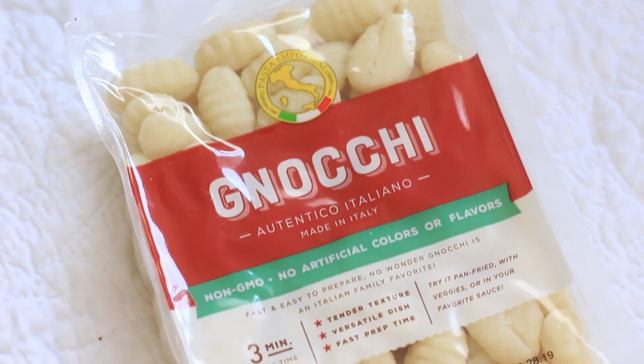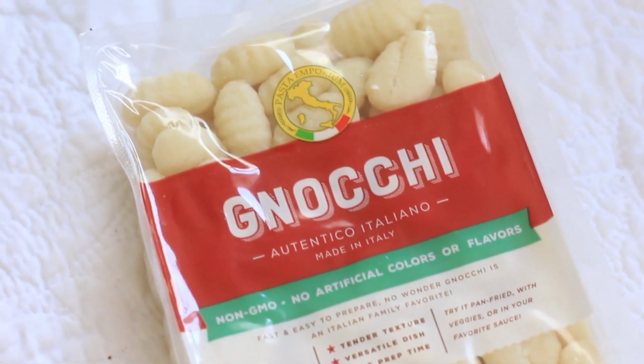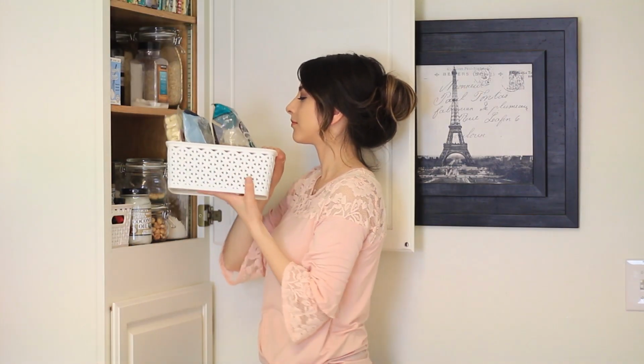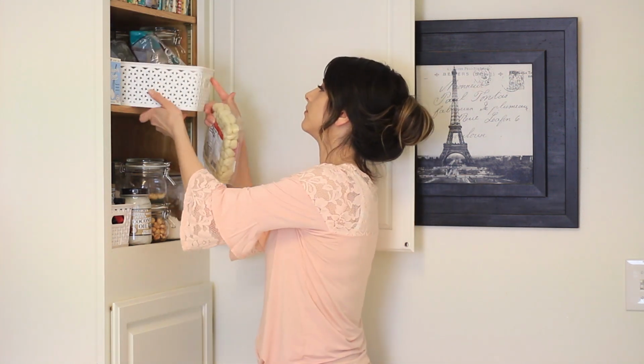Before we get too far away from talking about pasta, this is some gnocchi, which I don't know if a lot of people use this, but we love making a copycat Olive Garden chicken gnocchi soup. I think I've made a video featuring that, and so I'll share that down below if I can find it.